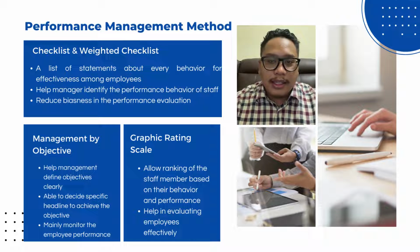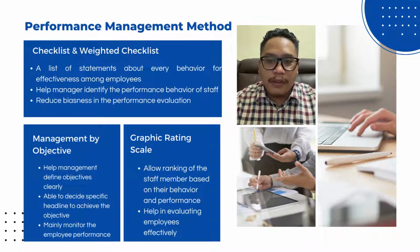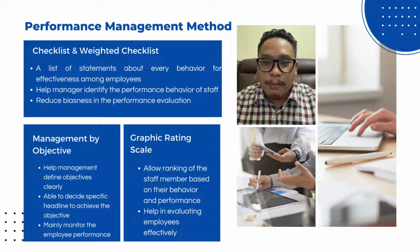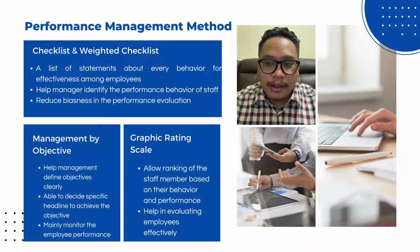The third is graphic rating scale. In this method, the management of IKEA has adopted this method with the purpose to increase the performance and the productivity of the employees, along with the revenue enhancements. The graphic rating scales allow the management to rank the staff members ranging from 1 until 5 based on their behavior and performance at the workplace. This helps to evaluate the performance of the employee effectively.